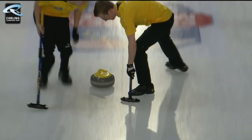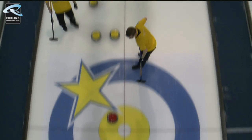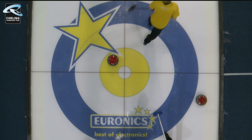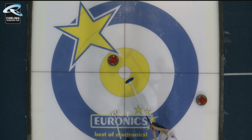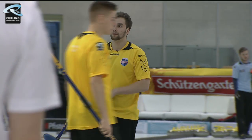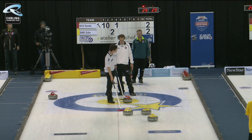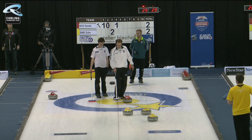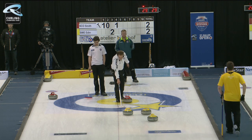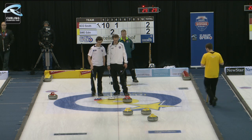So we'll see the big typical extension from Oscar. Upbeat shot. John jams it. So the Swedish team not on fire in this game so far. And it's a case of Kyle Smith's team really taking these opportunities when he's getting them.